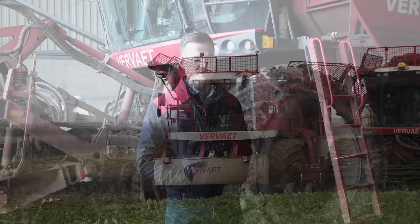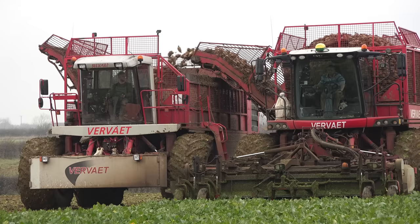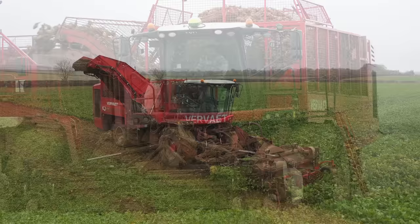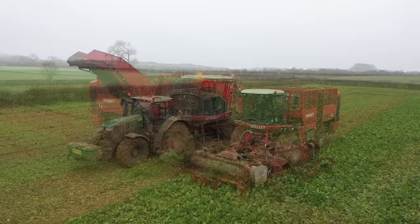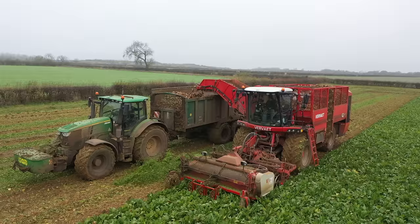Having both machines and the high capacity 925, I think on the 925's best day, he's probably done 103 acres in around 16 hours. In terms of capacity, that's phenomenal. Most 6-row machines are lifting anywhere from 25 to 40 acres, sometimes more, but on average, probably 35 acres a day. So to do 103 is phenomenal.